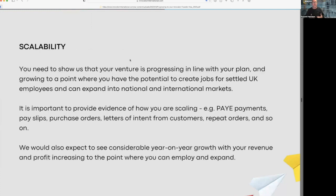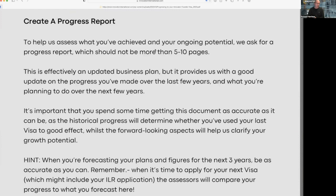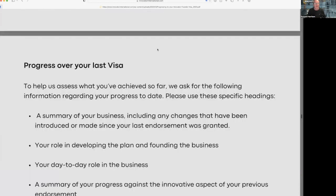You need to show us that you're growing, you're starting to employ people, you're starting to tap into international marketplaces. Okay. What you need to do to show us this is create a progress report. And that is a sort of a mini business plan, but much, much shorter, 5 to 10 pages, that tells us the following things. Now, we'll read these out because these are key.